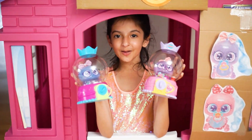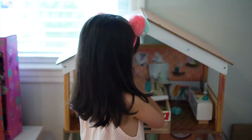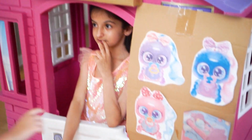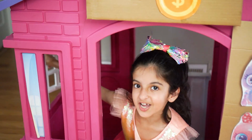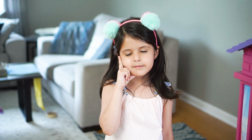Toy shop, who wants to come? I have the Nerlie neonate babies. Wow! I want to buy the neonate babies. These are so cool. Can I have the pink and purple neonate babies? Do you have 10 cents? No. No money, no toys. I know.